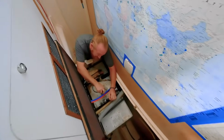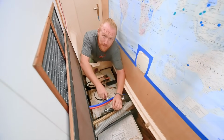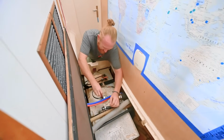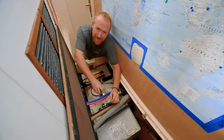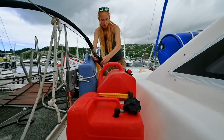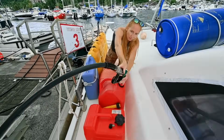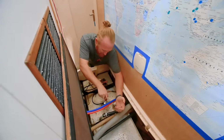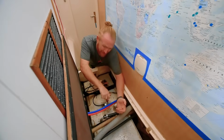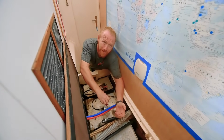So basically, long story short, it seems like we might have some dirty fuel. I don't know how boring to get with it, but unfortunately, we don't get to fill up from very reputable filling stations as we travel around the world. And so it's not uncommon for us to pick up a bit of dirt along the way. Usually we're pretty lucky, but somewhere we've obviously filled the tanks with some slime.